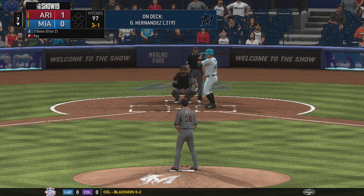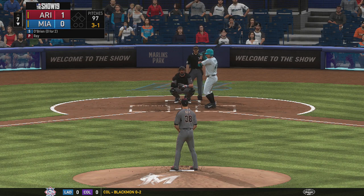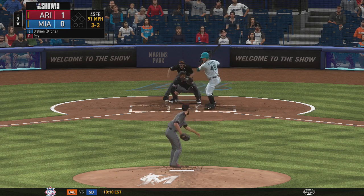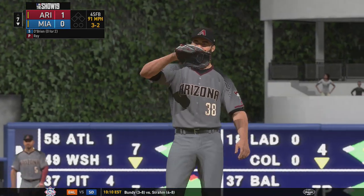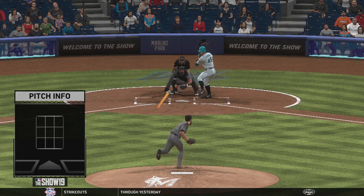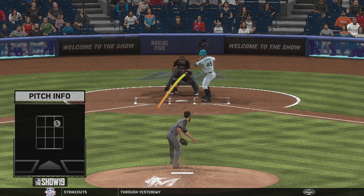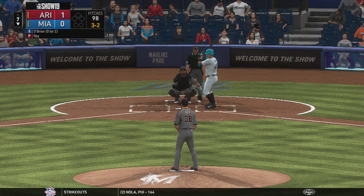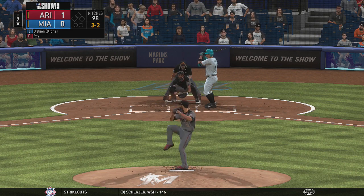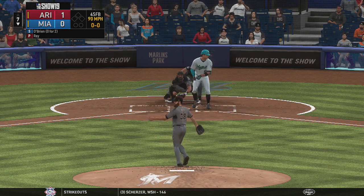Down by a run, your guy needs to get on any way he can. His mentality has to be to shrink this strike zone to like the size of a soup can. No reason to swing at a pitcher's pitch. 3-2, full count. The 3-2 pitch. And he lays off ball 4.